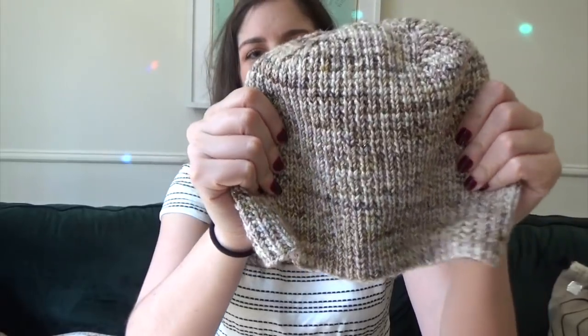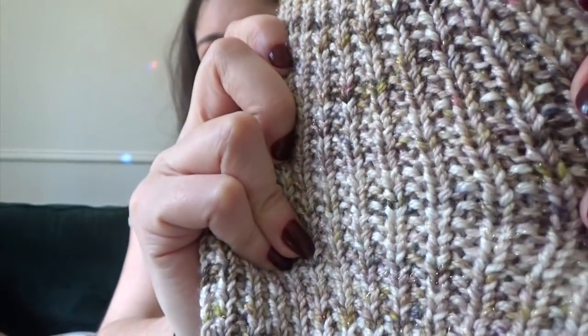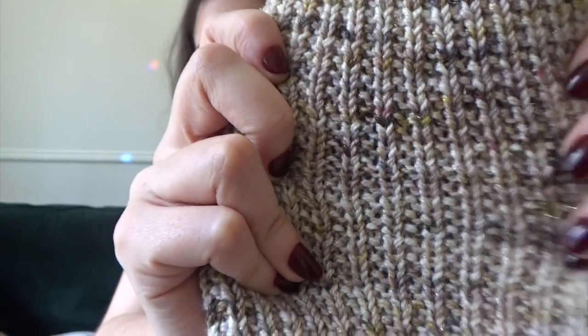I could have knit the sock head hat if I wanted to do just one strand of fingering weight yarn, but I find that the sock head hat tends to pool yarns in it, and I just don't like how that looks. I kind of just wanted something cozy, and I like the broken rib stitch. I think it looks really cool.